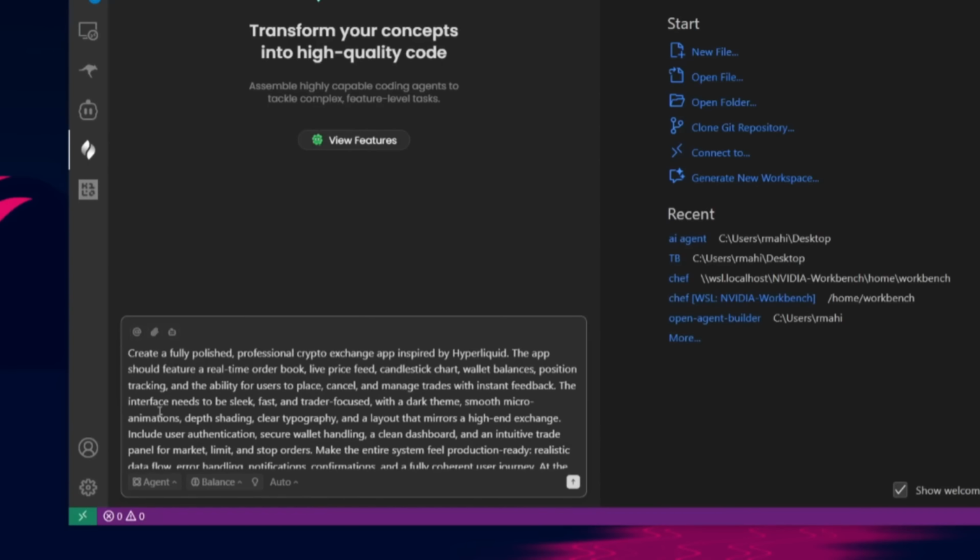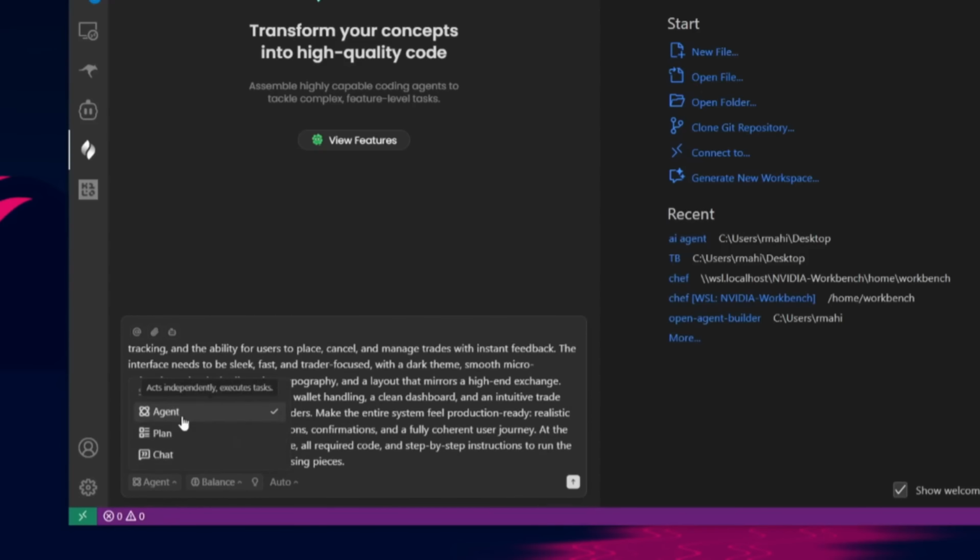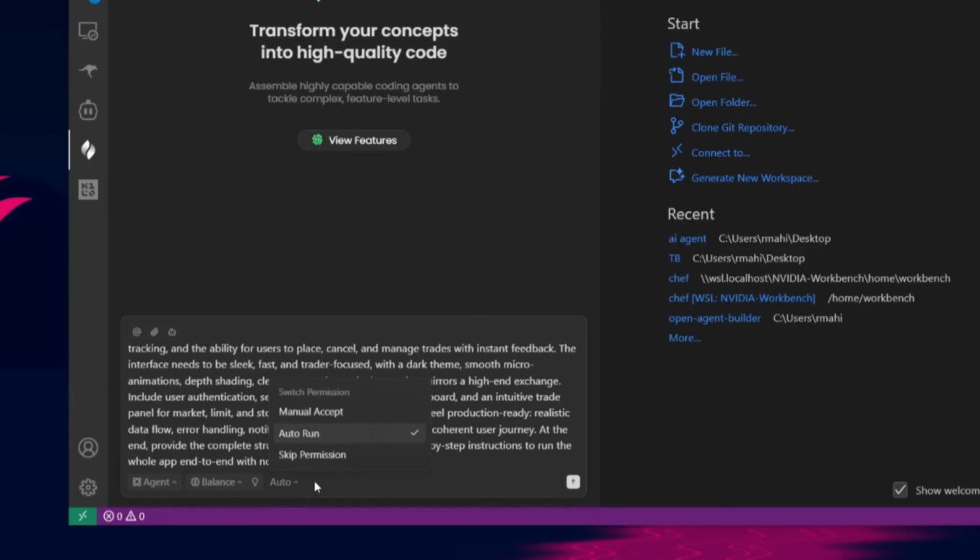So right now it is creating the plan, and it's going to set up the project structure, and you'll get a live visualization of what it's accomplishing. And quite rapidly, it was able to create the crypto exchange that I had requested it to build. It is end-to-end fully developed with the backend server, the front-end application, and it gives you a good comprehensive understanding as to how it did this.